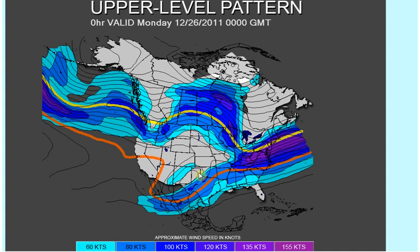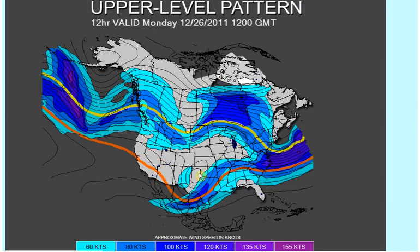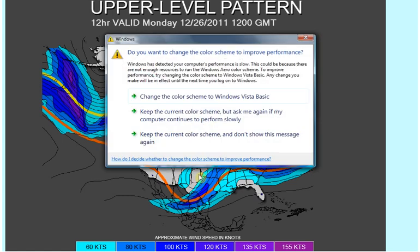Let me go ahead and go to the next one. There we go. And so this is 12 hours later at 12:26, and you can see it's pushed on through supposedly. And this is one jet stream, the Arctic, and this is the, I think it's subtropic is what it's called, the orange one. And this has moved this way somewhat. And then we'll go one more.